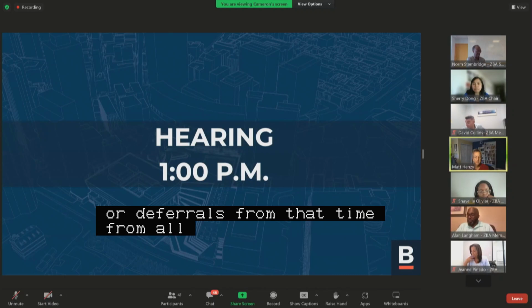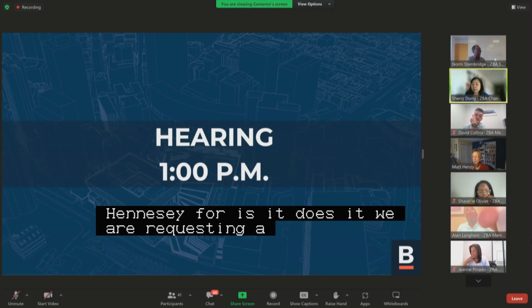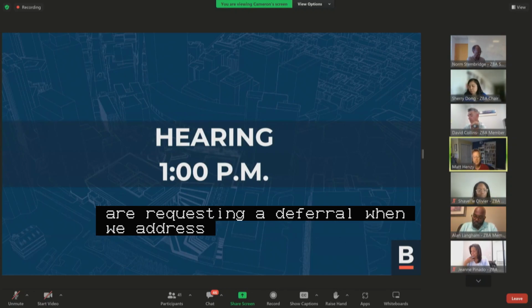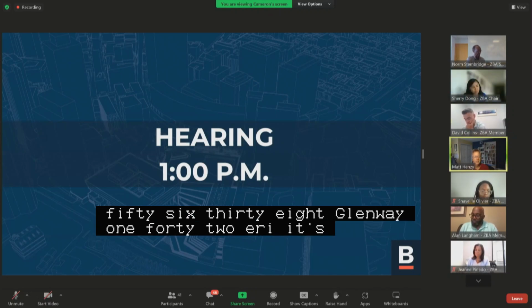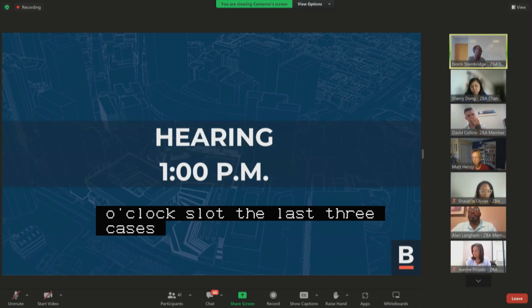We are requesting a deferral. For what case? What address? It's 52 to 54 Glenway, 56 to 58 Glenway, 142 Erie. It's the second through fourth items on the 1 o'clock slot. So the last three cases to be heard at 1 o'clock, you're asking for a deferral for.